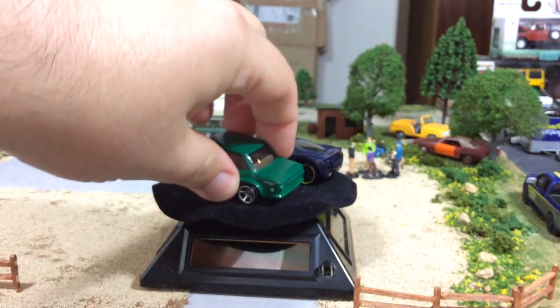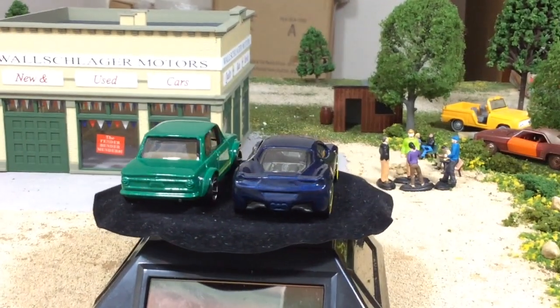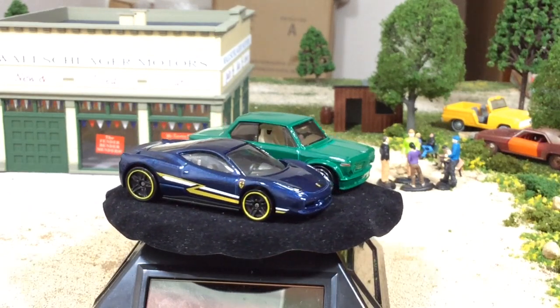So a couple of really cool cars from Vic. I just wanted to get those loose. How I keep 99.9% of my diecast cars.